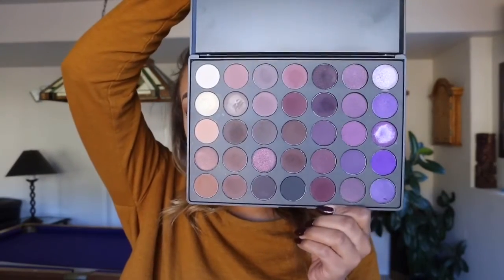So I got 2 for $40 when, in Ulta or Sephora, you can go get an eyeshadow palette from Urban Decay or the Naked brand, and it'll cost you $50 for maybe 12 colors, and this one has 35 or more in it, which is amazing. And they have so many different colors that you can pick from. It's the coolest thing on earth, and I highly recommend it.